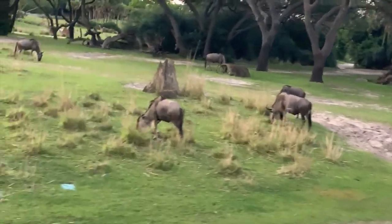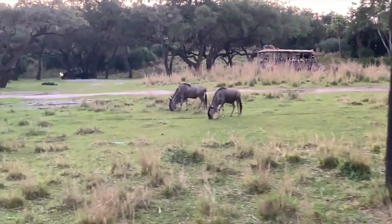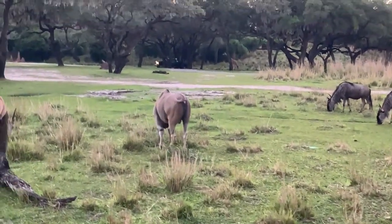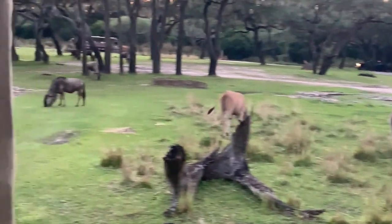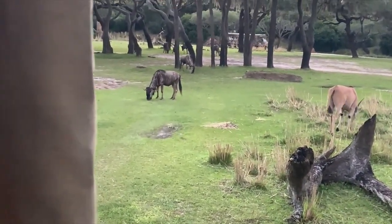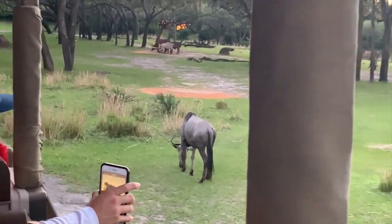Now, this big gray animal and this big tan animal, these are the Patterson's eland. Now, the big gray one is the male, and honestly, I will say he is a little bit of a ladies' man. So what he will do is he will take his horns and put it into the grass around him to make himself a big grass crown, which he then uses to show off to the ladies.